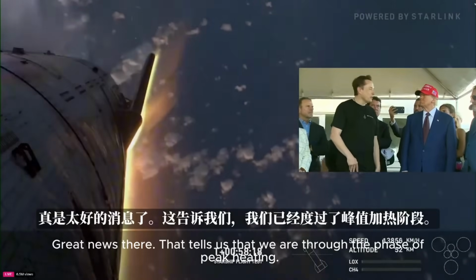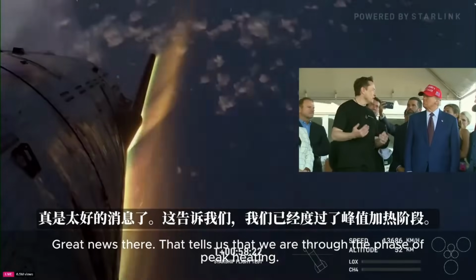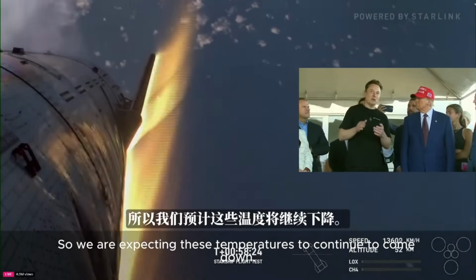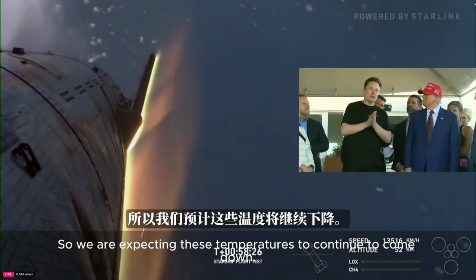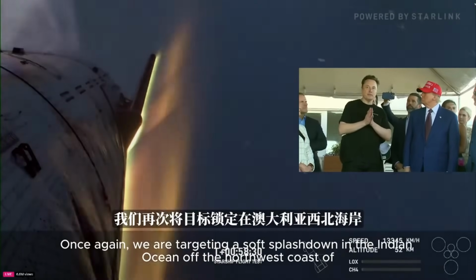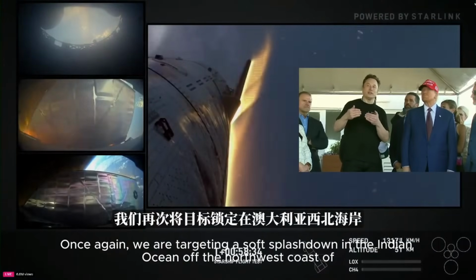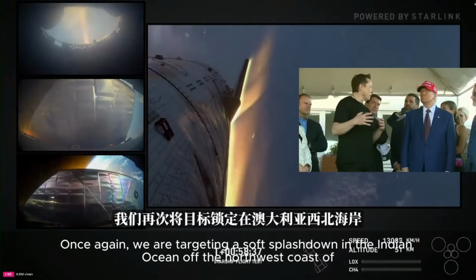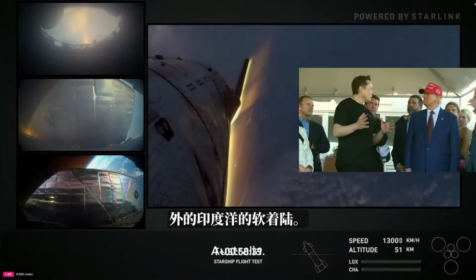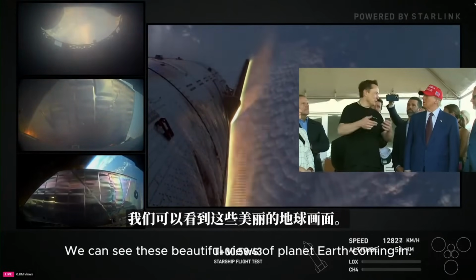All right, great news there. That tells us that we are through the phase of peak heating. So we are expecting these temperatures to continue to come down. Once again, we are targeting a soft splashdown in the Indian Ocean off the northwest coast of Australia. We can see these beautiful views of planet Earth coming in.